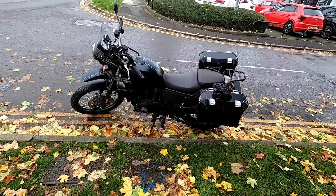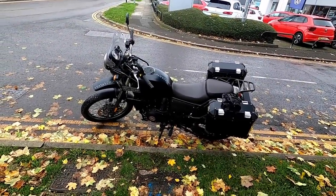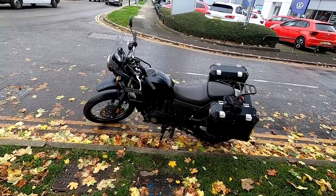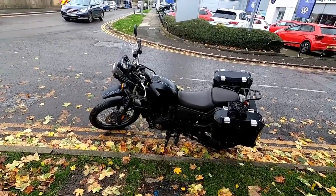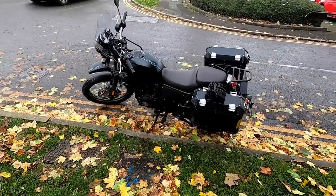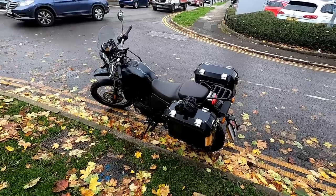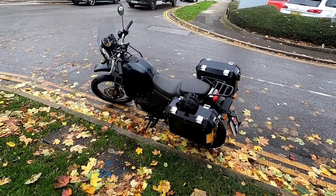Well, here I am, Hayballs in Salisbury. This is the Himi that I'm going to try out today. So I'm a bit limited on time. I'm on a night shift tonight, and this is about an hour away from home. So I've just pootled down this morning. If I get a chance, I'm also going to have a quick go on the Scram.